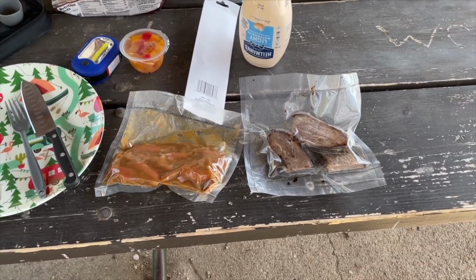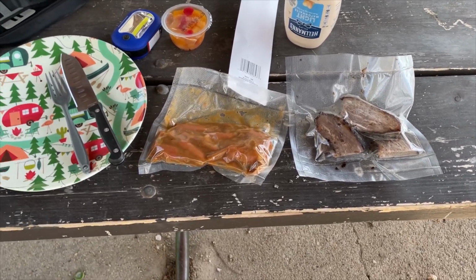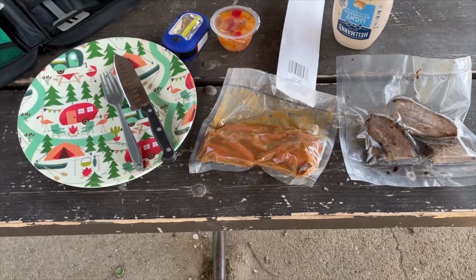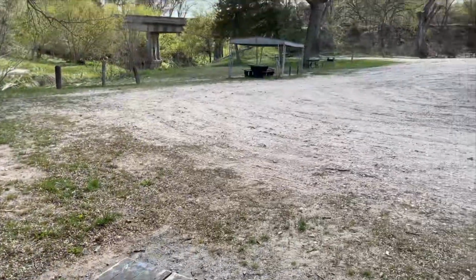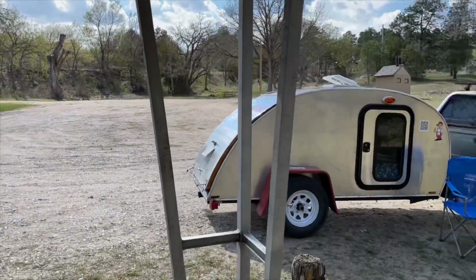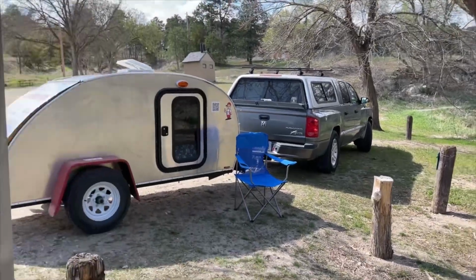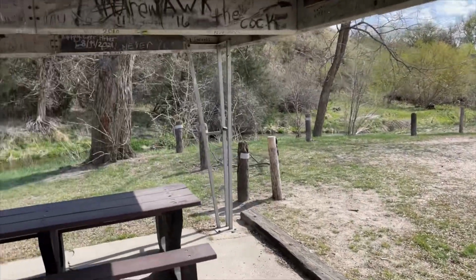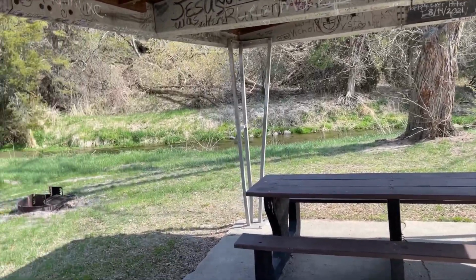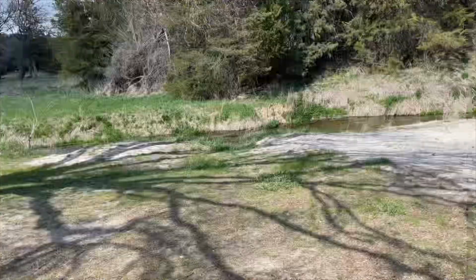Okay, this will be our first suck bag camping meal. We got the brisket and the smoked beans with smokies. Not much going on here in the campground. I'm the only one here. But the best part of this place is there's not much going on, but it's really peaceful with a little water running all the way around the camping area.